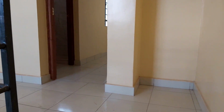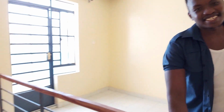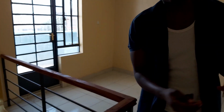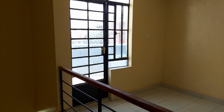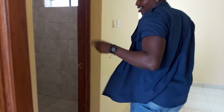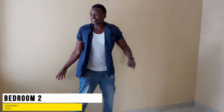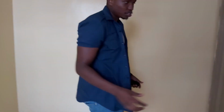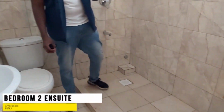This is actually a really nice design. Guys, this is a really nice design. I've not yet seen this in all the reviews that we've done. I've not yet seen this kind of design. So, here you have your balcony. So right here is your first bedroom. This is not the master bedroom, though it's ensuite. The storage space right over here. Your ensuite bathroom. Right over here, you have your ensuite bathroom.